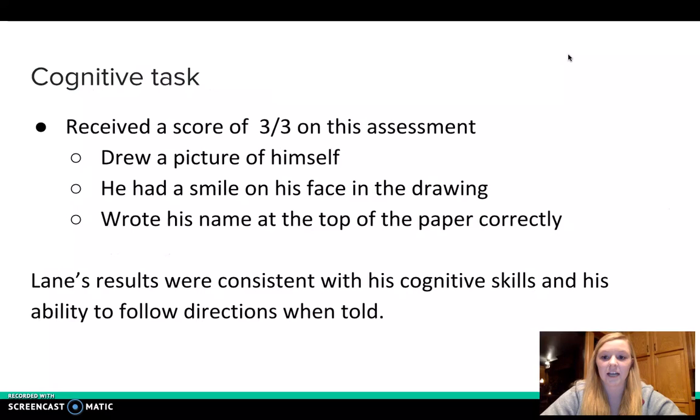Next was the cognitive task. He received a score of 3 out of 3 on this. He followed the directions correctly. He drew a picture of himself, had a big smile on his face, and then he also wrote his name at the top of the paper correctly. So this shows his cognitive skills and his abilities pretty well.